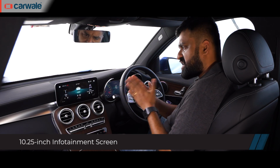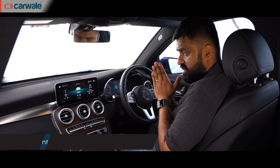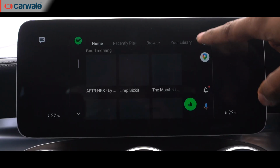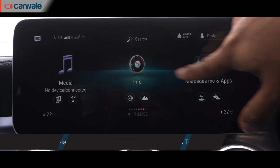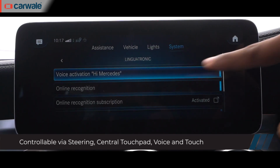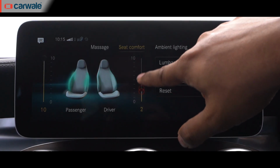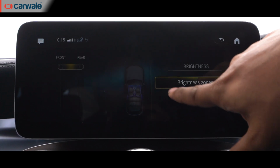The screen on the left is a 10.25-inch unit running Mercedes-Benz's latest MBUX infotainment system. It has connectivity options for Apple CarPlay, Android Auto, and even SIM card connectivity if you have it enabled. Like the instrument cluster, this display is bright and easy to use, with intuitive pathways to various functions that can be controlled via the steering, haptic touchpad, voice commands, and lastly via the screen, which is something that was only introduced with this updated GLC. The screen also doubles up as a control center for the seat massagers, ambient lighting, and even the option to adjust how you want lumbar support in the front seats.